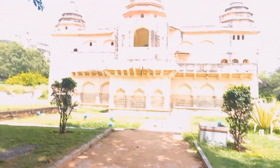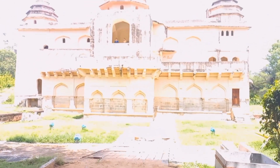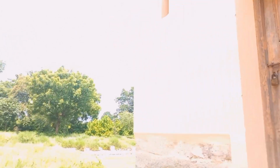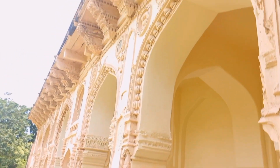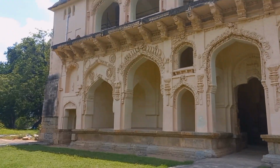There is also a Rani Mahal, or the Queen's Palace. The Rani Mahal is a two-story edifice whose ground floor was probably a stable and the first floor living quarters. An inspection of the building suggests that it was the commander's residence.